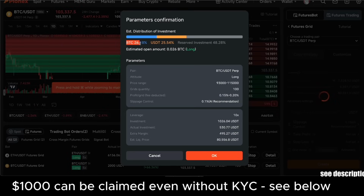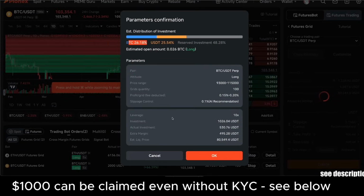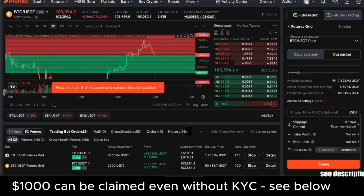So as you can see, 26% of the funds is going to go into Bitcoin, so it's going to deploy 26% already. This money right here, USDT, is going to be used to open up all of these different orders in the order book that are waiting to get filled. When the price goes down, it's going to use those USDTs to buy the dip. And if it goes up, it's going to use these Bitcoins to take profit. Okay, this is how it's set up.